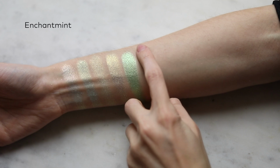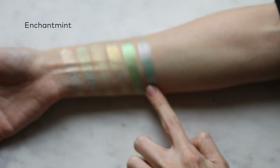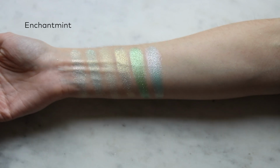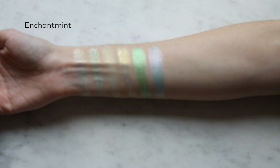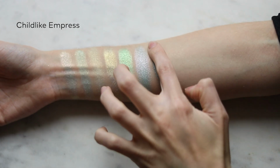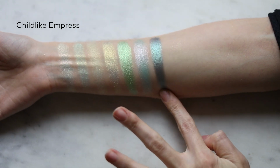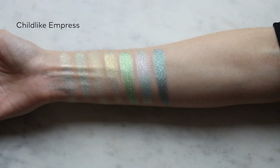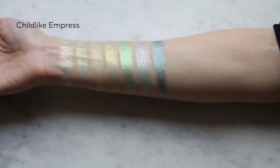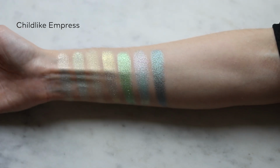And this is Enchantment. This is similar to Hidden Treasure. In theory, it's a green with the pink sparkle, like the pink sheen, but it's a different tone, I think you can see, right? I think there's more blue in it. I don't know, sometimes I have a hard time describing greens and blues. This is Childlike Empress, and this is such a cool shade. It's like a sheer gray base with this bluish, yeah, it's a blue sheen, right? It's not green, it's blue. It's a really pretty shade. Another one that works beautifully as a one and done because it's hard to tell what's going on on your eyes.